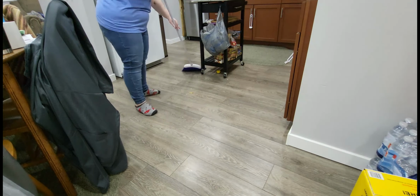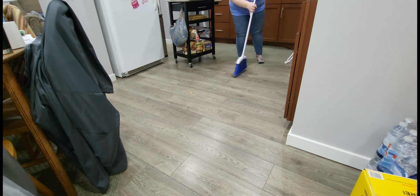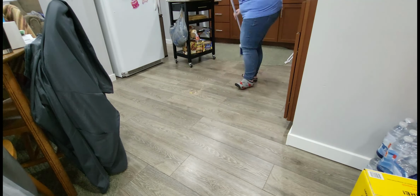Really quickly here, I'm just sweeping up after everything is done. I didn't really want to get the vacuum out tonight just because it was getting super late and I wanted to get all of the crumbs off the floor. So I just got my broom out and did a quick little sweep up of all of these little crumbs.